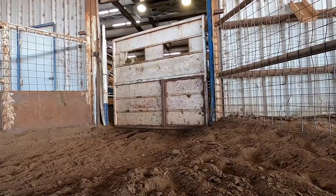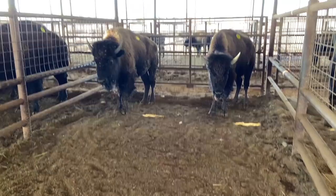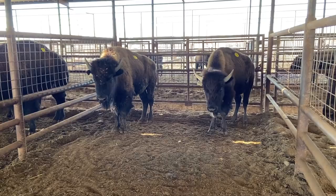Two young fellas are ready to be sold. Going to a new home. Had a good time with you guys. Good bulls. You'll be missed. Cross Timbers Bison.